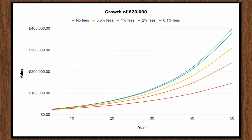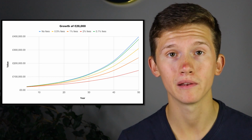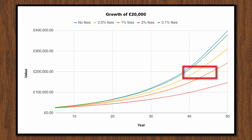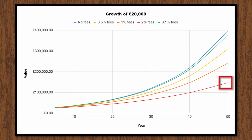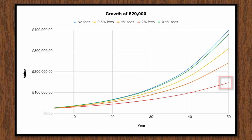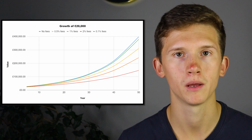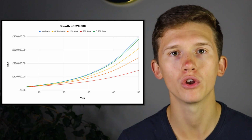I've now added 2 more costs, with the orange showing 1% fees and red showing 2%. The impact is simply devastating, with the lines shallowing out massively. The 1% fee takes an extra 8 years to reach £200,000, and the red line doesn't even get close after 50 years. It's crazy to think that just a few extra percentage points can take so much away. But trust me, this next graph is going to blow your mind.